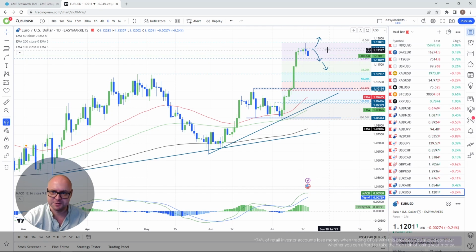If by any chance we start pushing back up above 1.1245, well, I would say I'll start aiming for the upside.